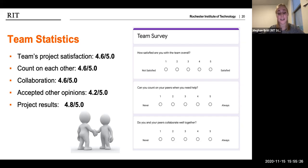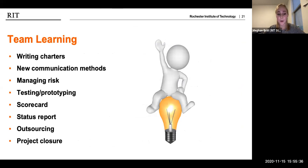And overall, it still turned out well, but I do believe that this is room for improvement for everyone on the team. It is a helpful tool that you can carry on into life after college, which takes me to the next slide about our team's learnings. So overall, there were quite a few things that we can take away from this semester.